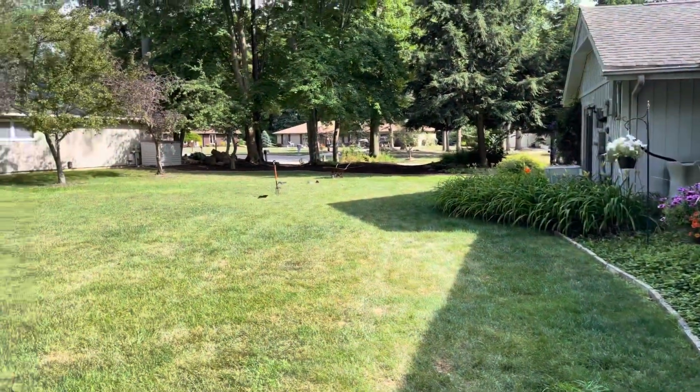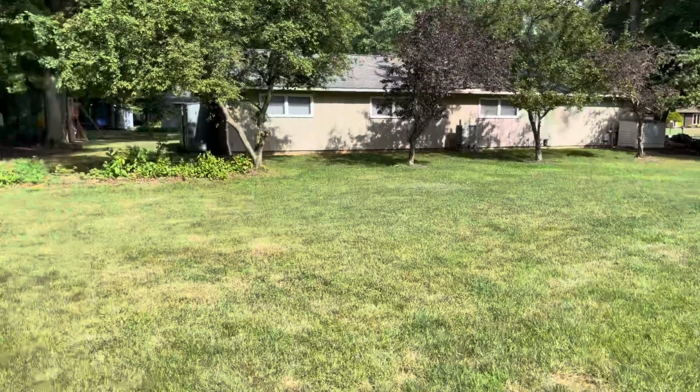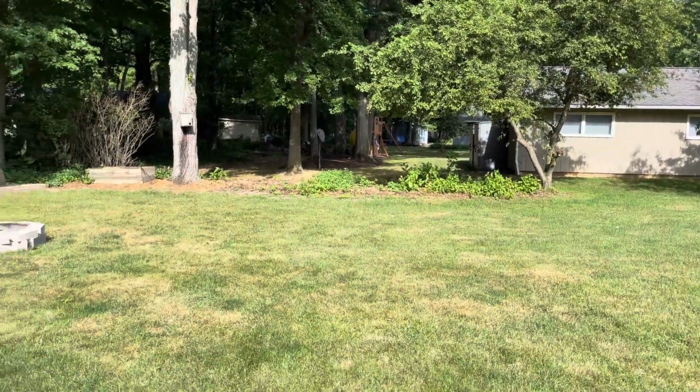Really had a lot of making up to do from this year. And the vines are starting to spread. So we'll see if we get anything over there in the garden and all that.